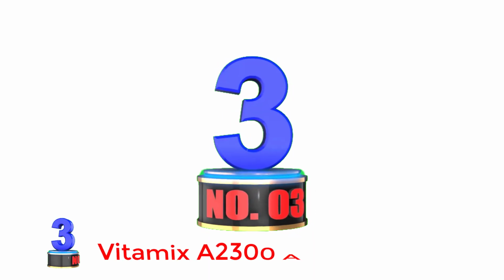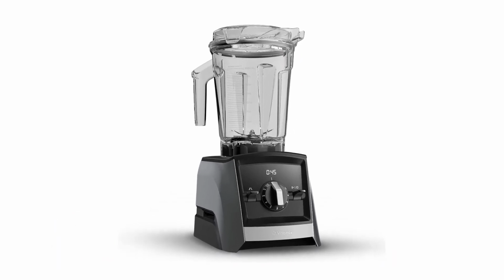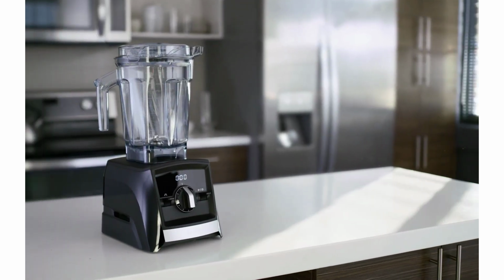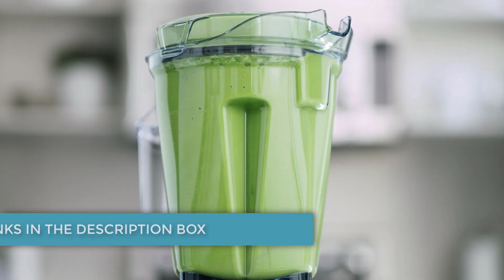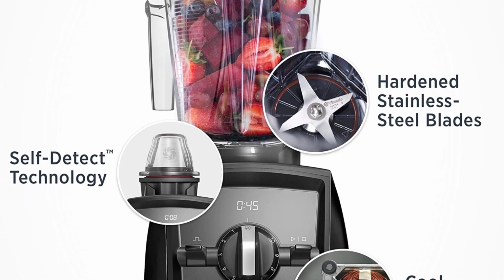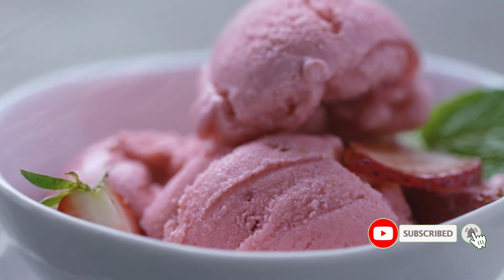Number 3. Vitamix A2300 Ascent Smart. If the Hamilton Beach product is for people with tight budgets, this Vitamix A2300 Ascent machine really belongs to the high price class. Some people may look at its cost and run away, but let me tell you this machine's worth every dollar you spend. Additionally, the Vitamix food processor blender combo provides you with 10 speed settings with a pulse setting, so you can choose whichever is suitable for your dish. However, one little minus point is that these settings aren't labeled clearly enough for beginners to use.